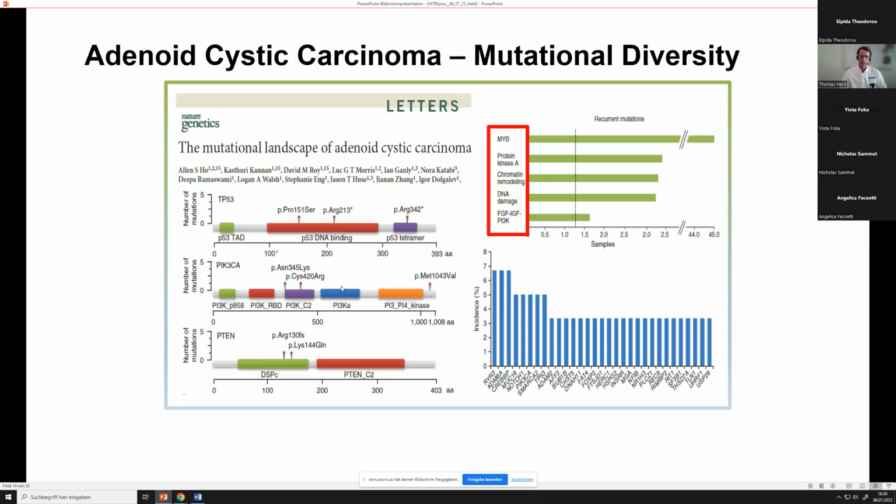Looking at the mutational status of adenoid cystic carcinoma, it is quite difficult to find a driver mutation that is responsible and could be targeted. In fact, these are tumors that are highly methylated, and there's a whole diversity of different mutational profiles and also a really large heterogeneity between different tumor entities, which you can also see in the clinic.